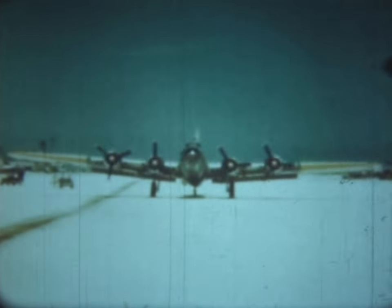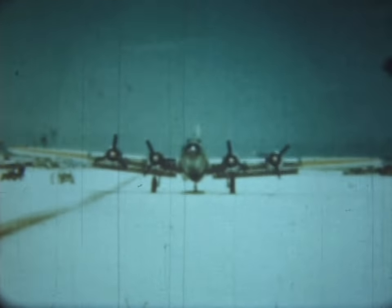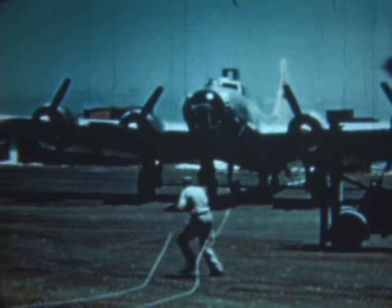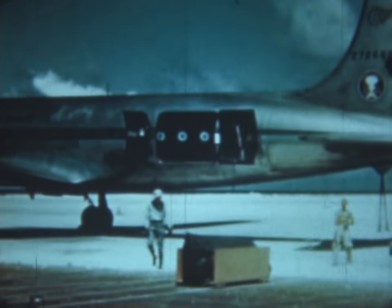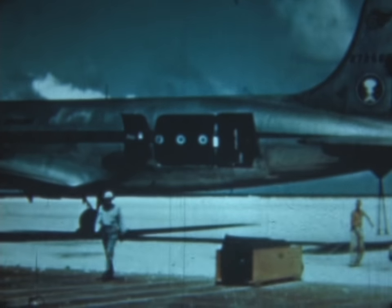B-17 Air Force drones land at Eniwetok. These planes, guided through the center of the cloud column, gathered radioactive dust particles in large filter bags suspended from bomb racks. And these deadly radioactive dust bags are removed and carried to laboratories for testing and analyzing.